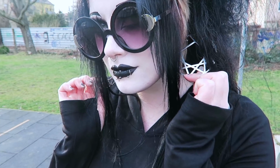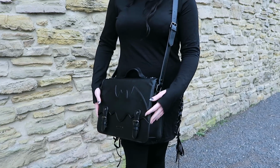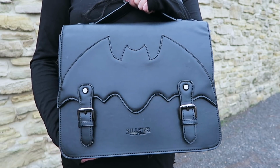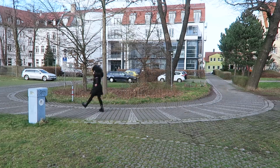I'm also wearing Enneagram earrings and carrying the Bat Out of Hell bag. I fucking adore this bag. It's capacious and practical with a bat on the front that doesn't quite cross the line into looking silly. By the way, I'm wearing a thermal under everything, which makes it possible to wear lighter things on cold days.